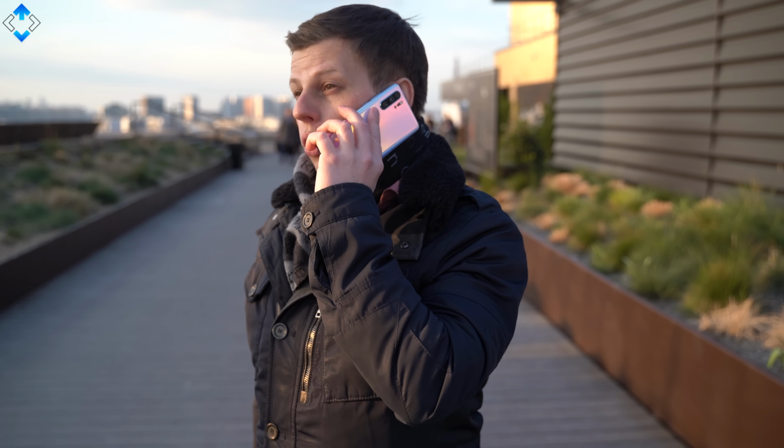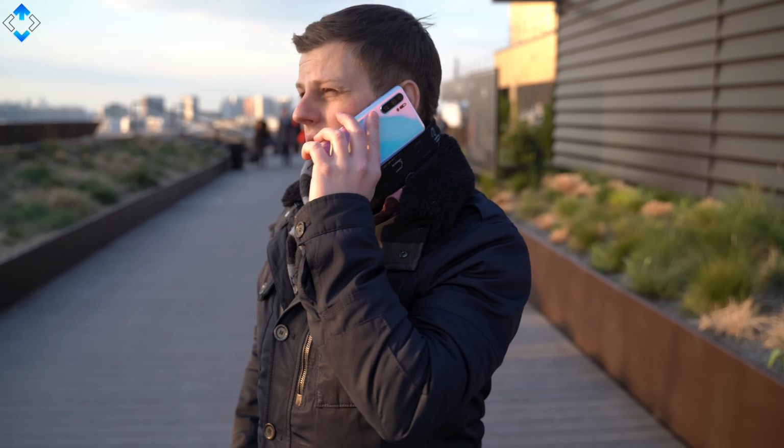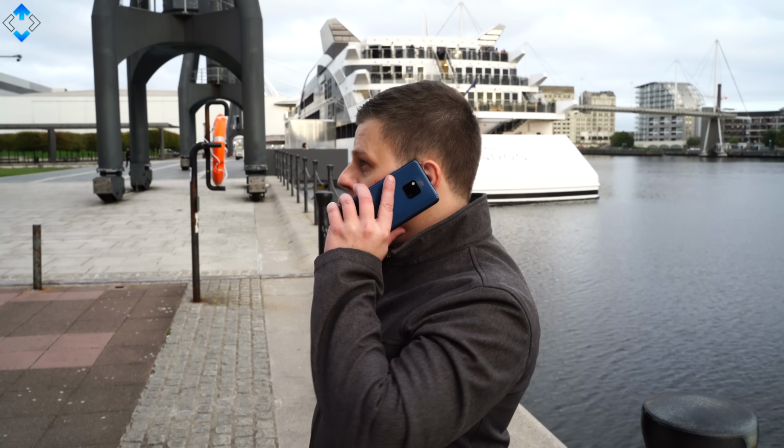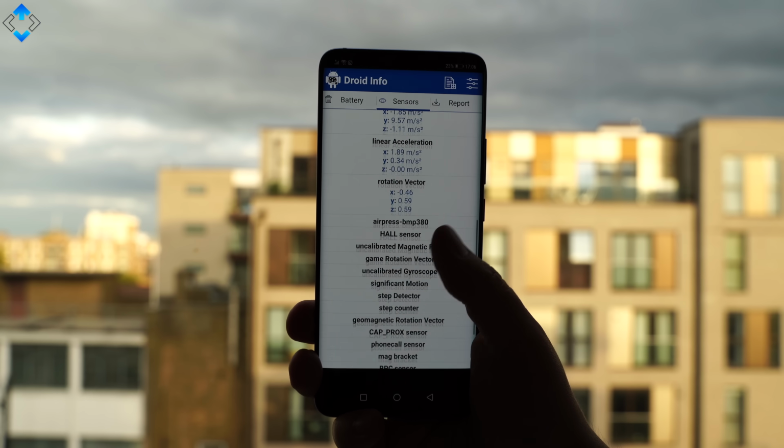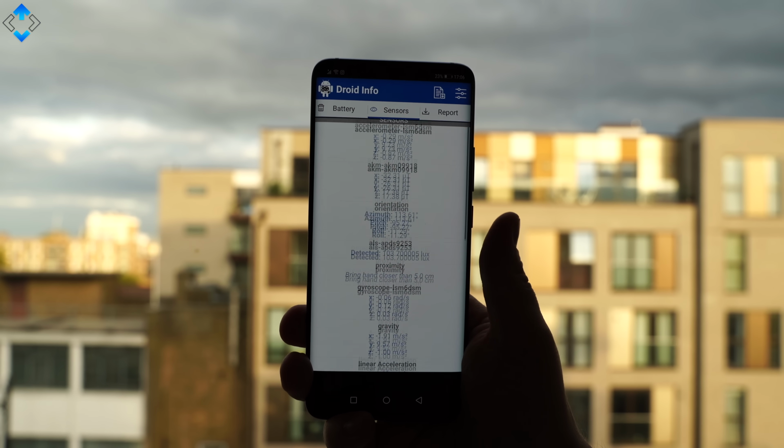I've already mentioned that the call quality is good on both devices. Also, signal reception is excellent, GPS and Wi-Fi works well, and finally, both phones have plenty of sensors.